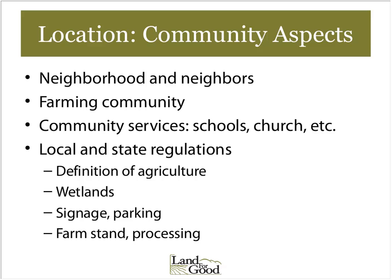Similarly, at a local level, consider anything to do with parking, what kind of signage, what kind of structures, what kind of setbacks from the roads, and whether processing or other kinds of agritainment are allowed and may conflict with your business plan or desires. So these are a lot of things to add to your checklist.